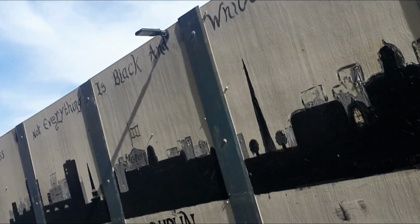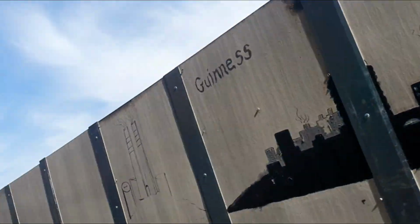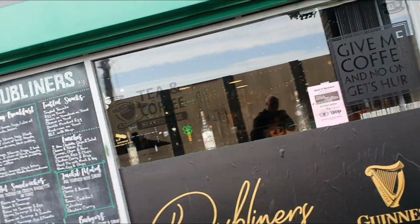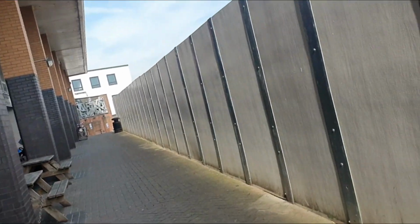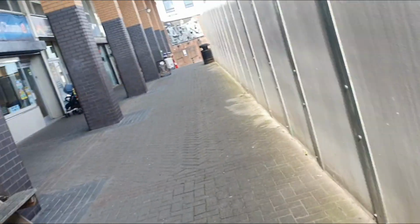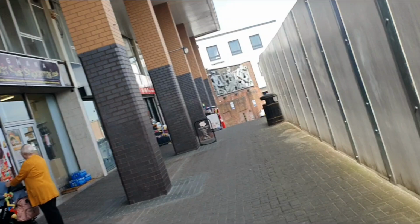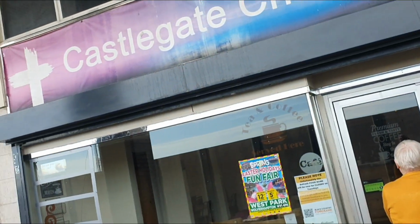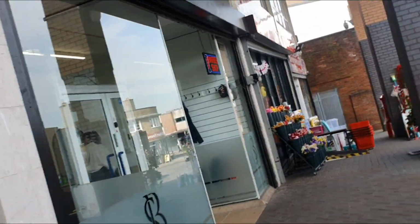I think the pub have done this themselves. Very artistic. There's the Dubliner. I'll have to pop in there one of the days. Apparently the food in there is very good. So I'll just have to pop in and take a look. Another coffee shop here, look, Castlegate Church. Go and have a coffee. She wasn't going to smile at me, was she?